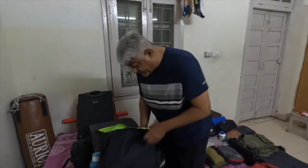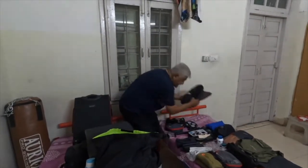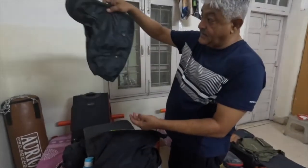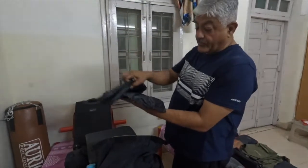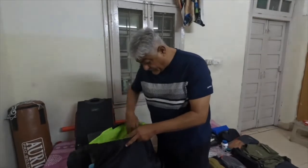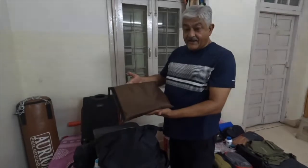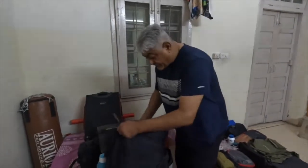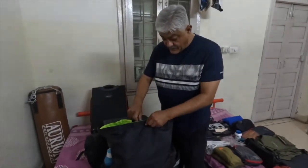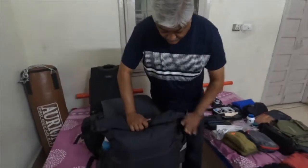And since I have space now, what I will do is keep the rainproof stuff. This is a shoe cover, which I think will be useful only when we cross streams or things like that. So that comes over here. Then the rain jacket and pants. So this also will come over here. And we have one side of the saddlebag packed.